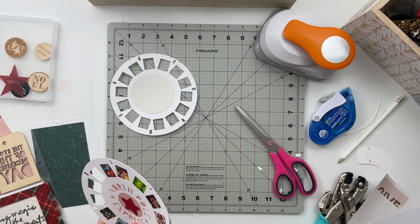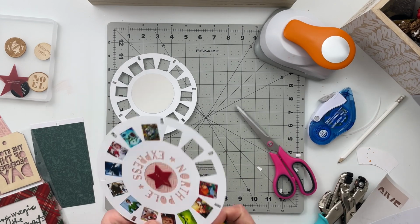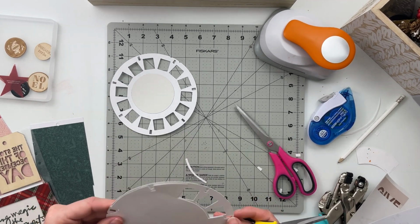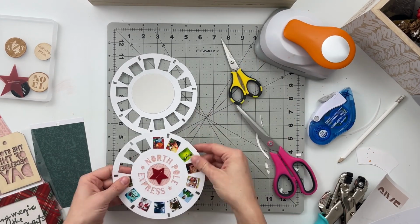Now, with my roller date stamp, I could only fit the month and the day, which is totally fine. It just means that I need to mask off the year portion. So I will show you here in a second how I go about doing that.